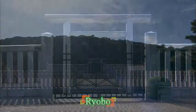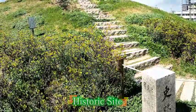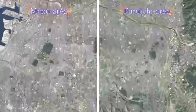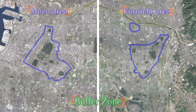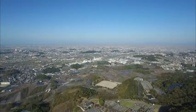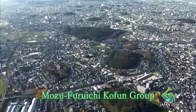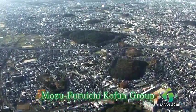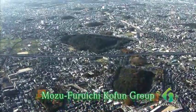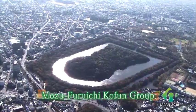Mozu-Furuichi Kofun Group is well protected and managed by the national and local governments, as well as other entities. Buffer zones are established around the Kofun Group in order to create a unique townscape, which exists in harmony with the Kofun. The Mozu-Furuichi Kofun Group is a testimony to the culture of the Kofun period and a representation of the Kofun burial mound type, unique to the Japanese archipelago.